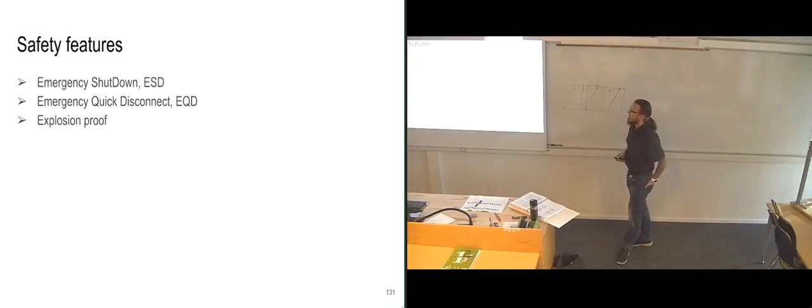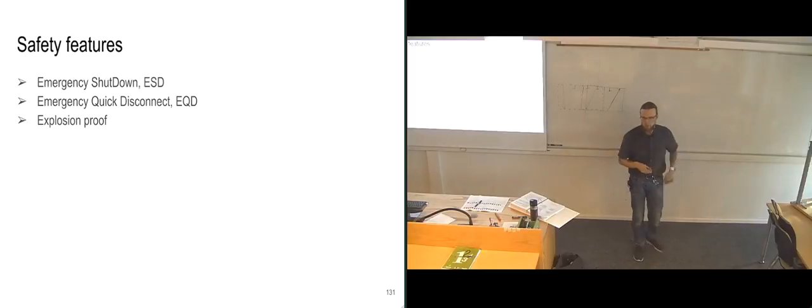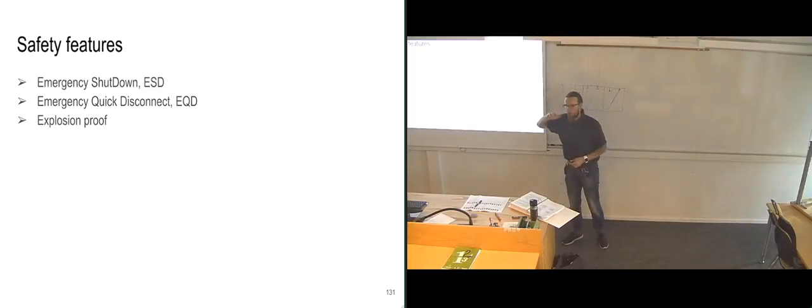And there are some safety features you want on your workover control system. You want to have an ESD, an emergency shutdown function on it. And you also want to have an emergency quick disconnect, especially if you're coming in with a different vessel and you are connecting to it.